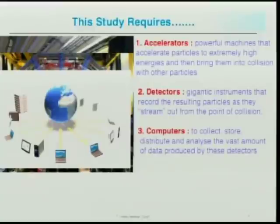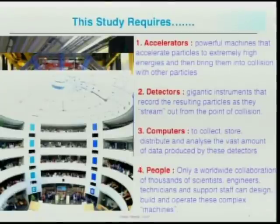Then we also need very, very powerful farms of computers, very high computing capacity, because we have to collect, store, and analyze this data, and these are distributed all over the world. And then finally, people. So it's only a worldwide community of thousands of scientists and engineers that can actually build such things, because we need their resources and their talents to do this. So let me start with the accelerator.